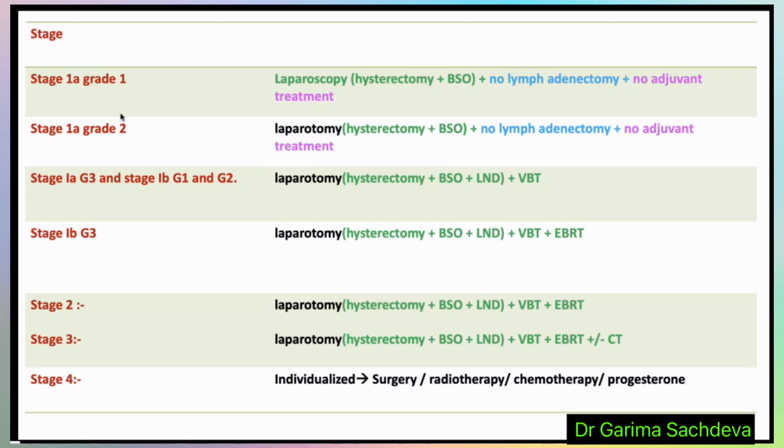So 1A grade 3 or 1B grade 1, grade 2, you do surgery, you have to remove the lymph nodes and you also have to give local radiation. That is, through the vagina you give radiotherapy. That is called vaginal brachytherapy. If it is 1B grade 3, you do everything, you remove the uterus, you remove the lymph nodes, you give radiation through the vagina, vaginal brachytherapy. You also give to the pelvic nodes external beam radiotherapy, EBRT. From the pelvis also you give radiation.